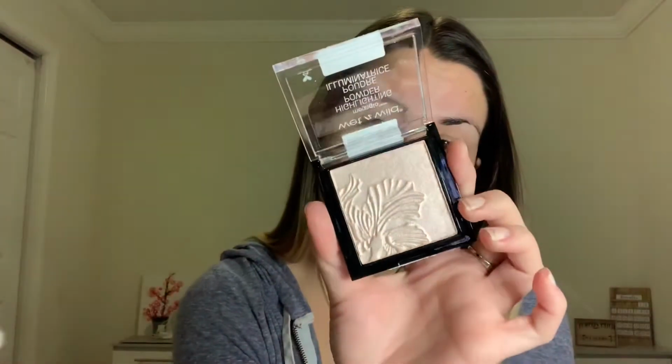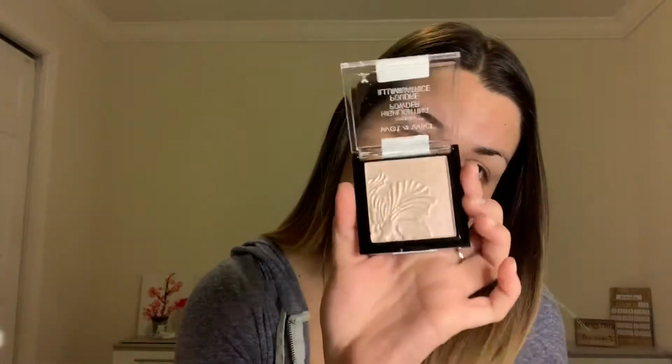Going into my next product, it's Wet n Wild. I've used this before, the highlighting powder. I used a shade that was way too dark for my skin at the time. It was like a bronze shade that was going on pink or whatever, and it was when I just started wearing makeup. That did not work for my face, and no one told me anything, so I picked this one up. I'm familiar with this formula. I really like it. It's very creamy, so I really like that product. Excited to try it again.